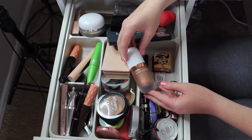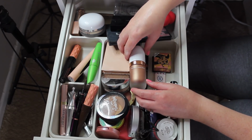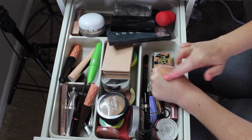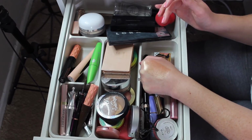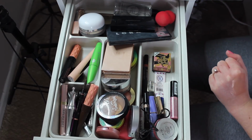I am going to put it back because I was just sent their new shade, and this is called Fantasy. This is going to be a little bit too dark for me as a highlight, but I do kind of want to try it maybe as a mix in with my foundation, maybe as an eyeshadow. I don't know, I just want to play with it, so I'm going to leave it in my everyday makeup drawer so I play around with it. But yeah, so I'm going to swap those out.